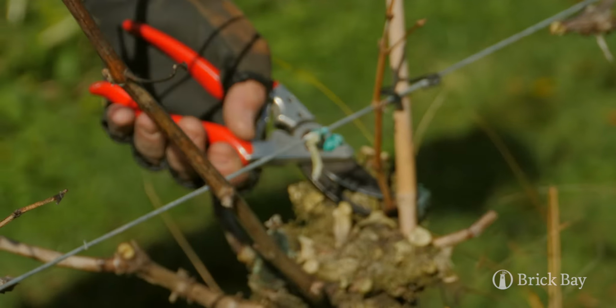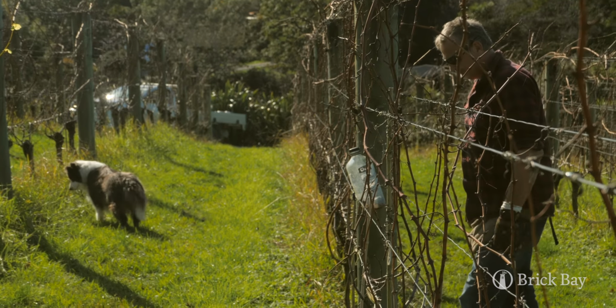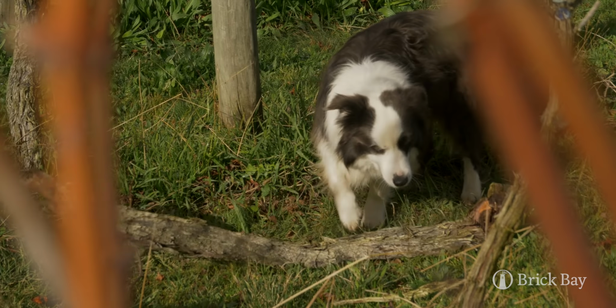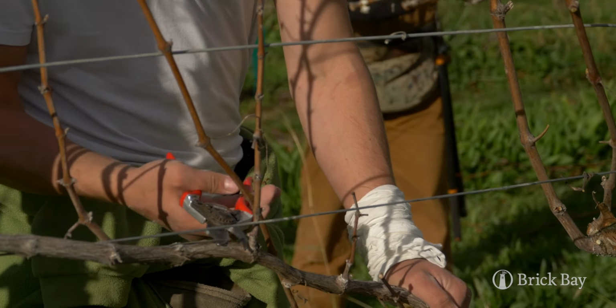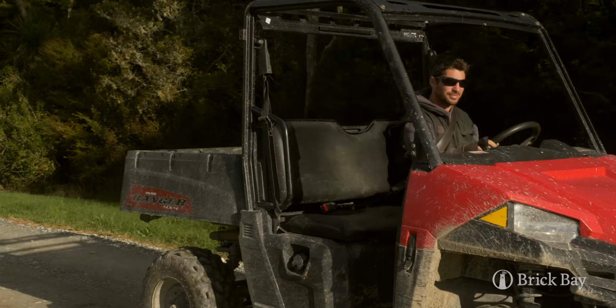So at this time of year we're pruning. We've had harvest, we've removed the nets. It's time to take a break for a little bit, and then we start our pruning. It's a big job. It's a big, tough job in the winter. Lots of cuts to be made. Annette and I do all the cutting generally. And then we have a team of backpackers come in, often led by Byron, who's our tractor operator.